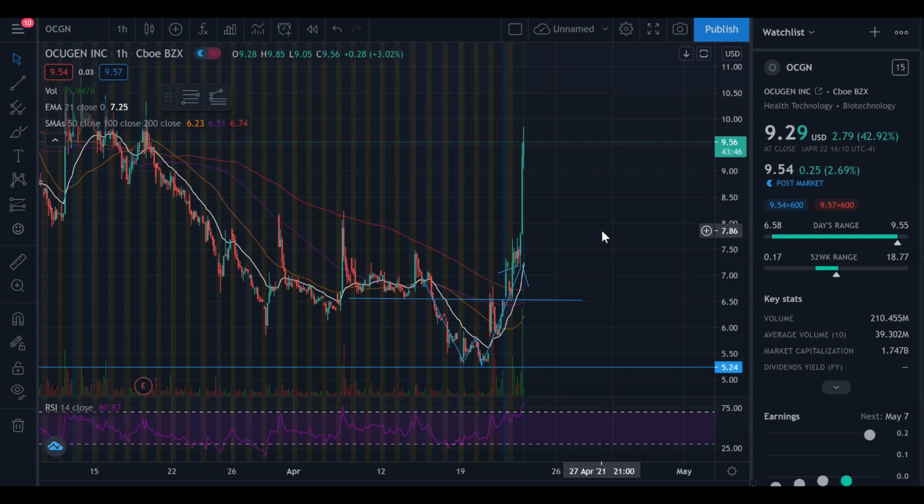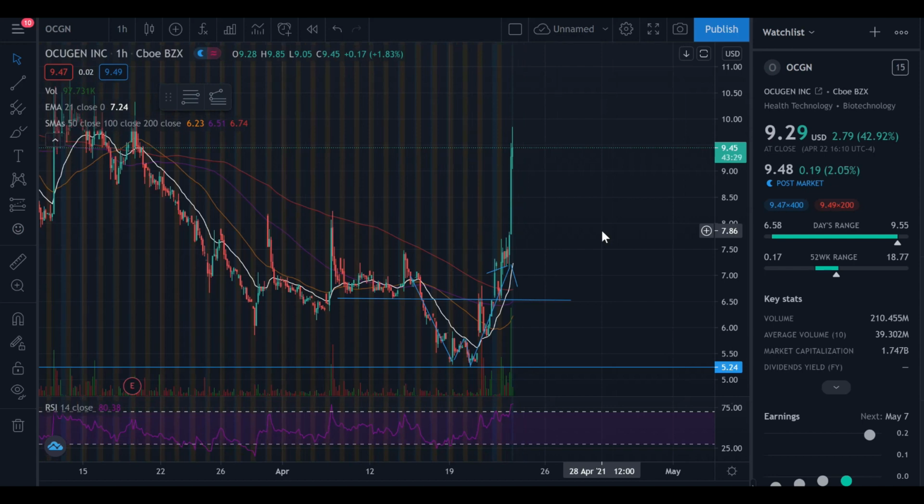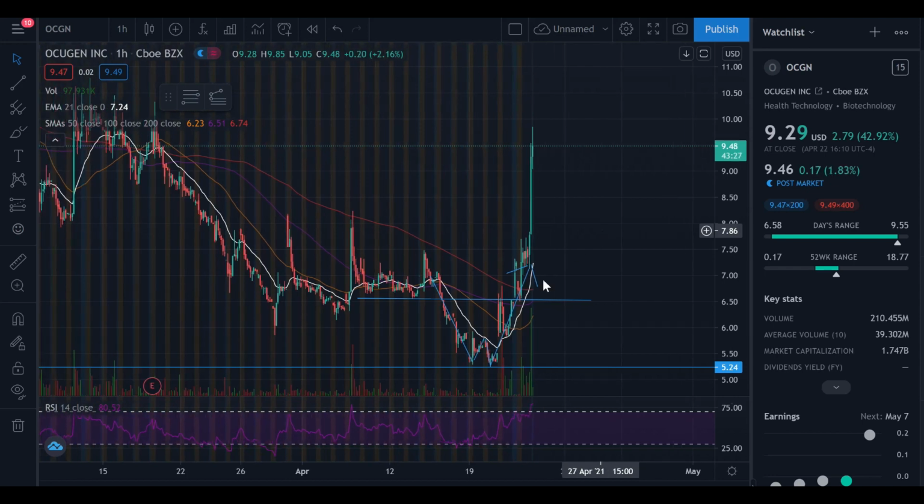The results that came out were interim results. We are yet to hear the final results. If they get emergency use approval in the USA, that's another catalyst going to push this higher. The price targets for this as well, as you can see, the analysts have set them quite a bit higher than they currently are. So where are we at?